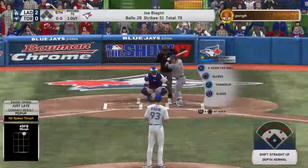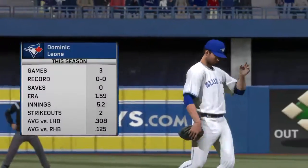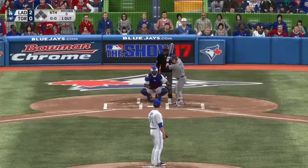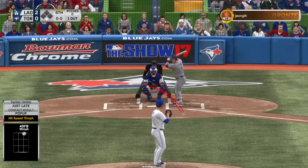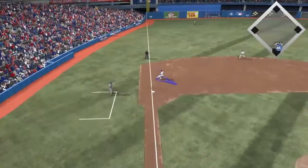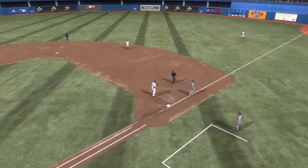Here's Jed Jerko now. He comes in 0 for 2 thus far. Dominic Leone will come on and make his fourth appearance in this game. Number 51, Dominic Leone. First pitch coming. Here it is. Tapped down the line. Scooped up on the backhand. Pro gets him. 2 down.